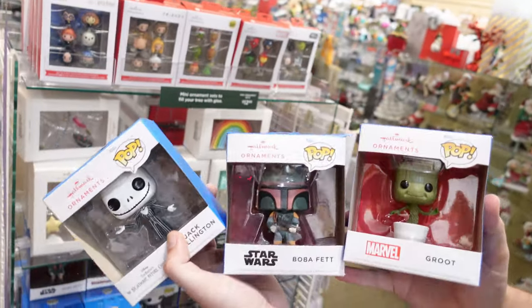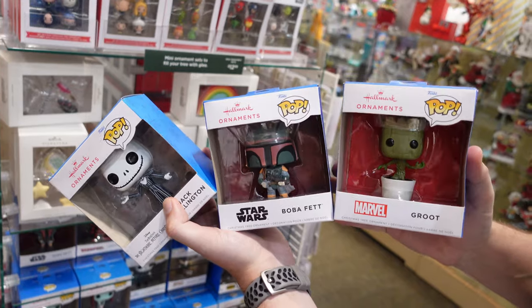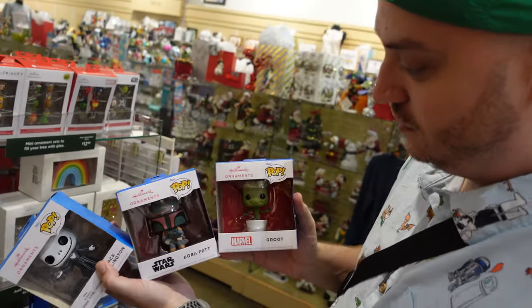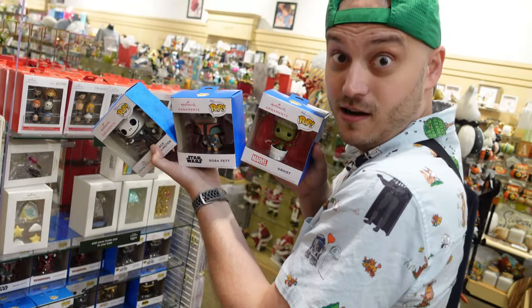And Star Trek. So, two of our favorite things, Christmas and Pops. Look, they have now Hallmark ornament Pop Funko collaboration. I am not surprised that this is happening. So if you have not already glued a hook to your Funko Pop and decorated your tree, it's here. It's ready to go.